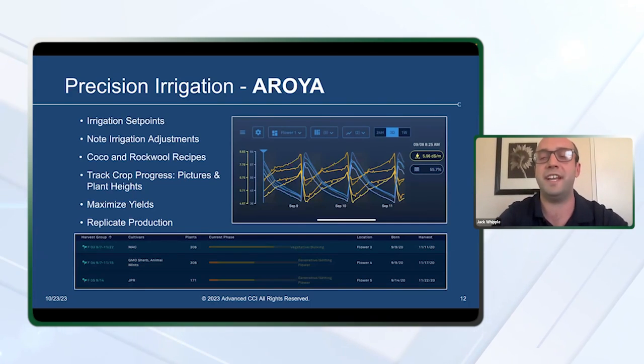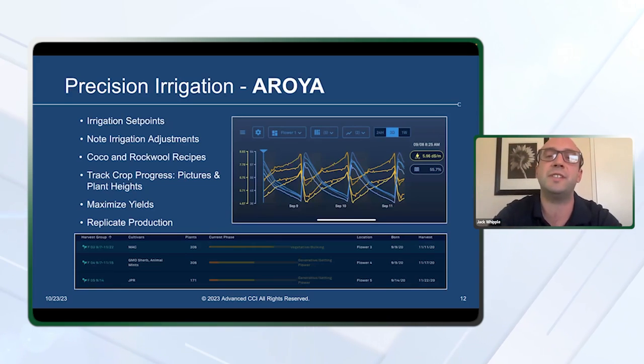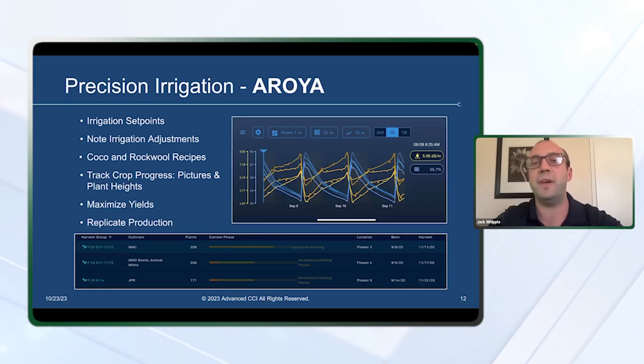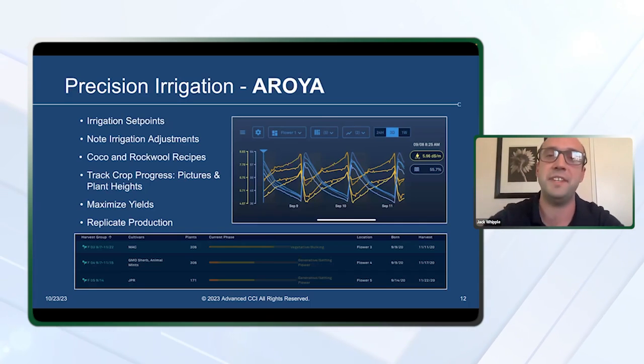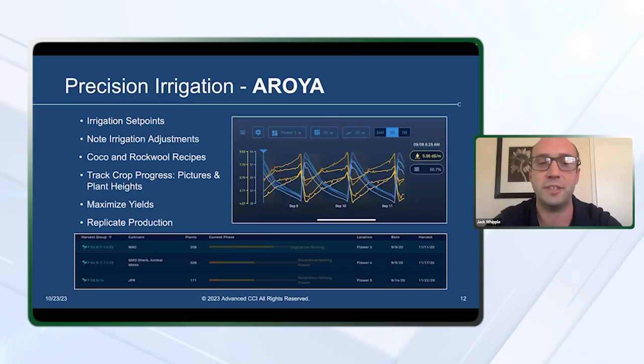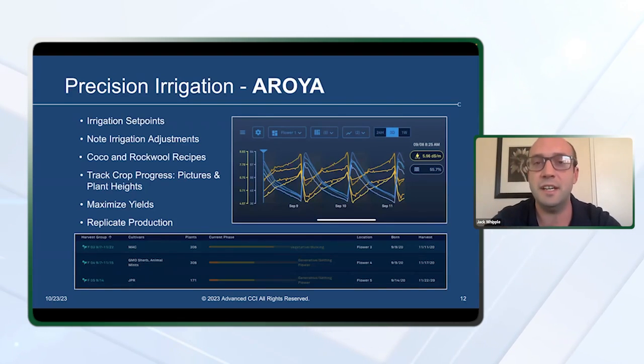And if I had put the plant heights into Arroyo the time before, we also save every irrigation change that we made on these graphs. So I can go back and say, okay, I fed these plants 1,500 milliliters a day for X amount of days, and the plant ended at 4 feet. So maybe now I'm going to push that up to 1,800 milliliters, which will drop the EC a little bit. And then I can be measuring the inches to try to nail the next target goal. Or if you have an amazing round, you just copy and paste exactly what you did. And as long as your environments are stable, you should be able to replicate your results. So that's why we love Arroyo.